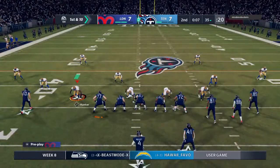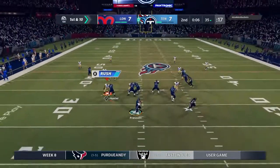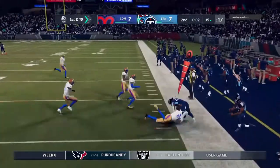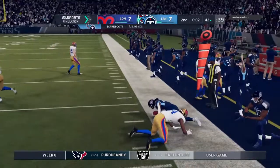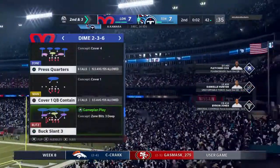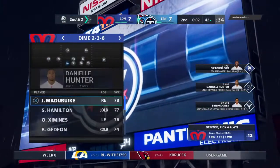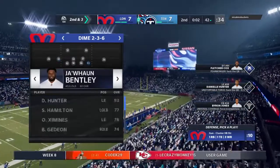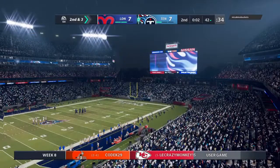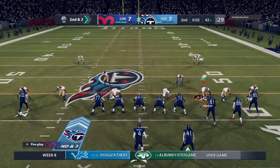Ball up to the 35 now as they come up on 1st and 10. Prescott from the gun. That's complete to his running back, Kamara. And he'll be out of bounds after getting this one across the 40. 7 yards on the play, and it'll bring up a second down. Out of bounds at the 42-yard line. It's a gain of 7. Brings up 2nd and 3. 3 receivers head out right, 1 to the left on 2nd and 3.